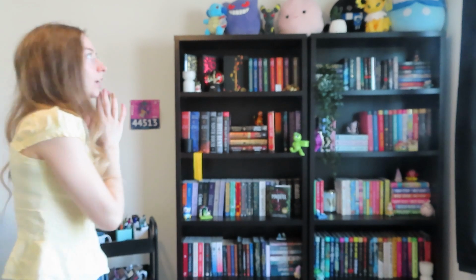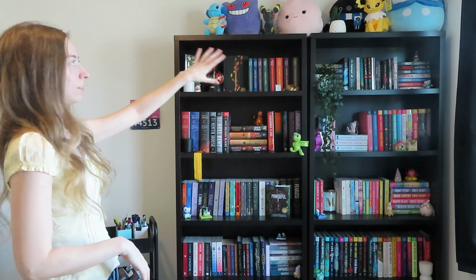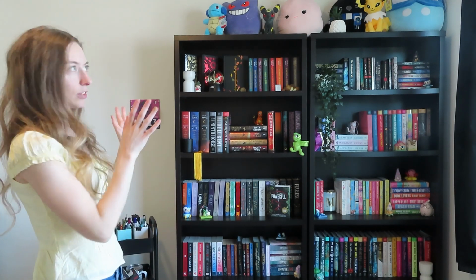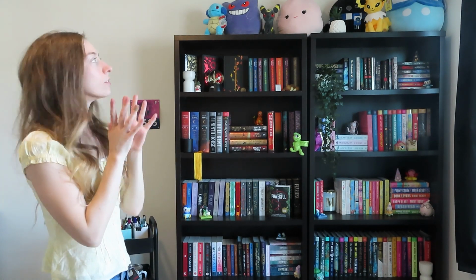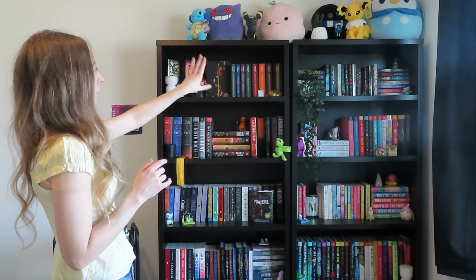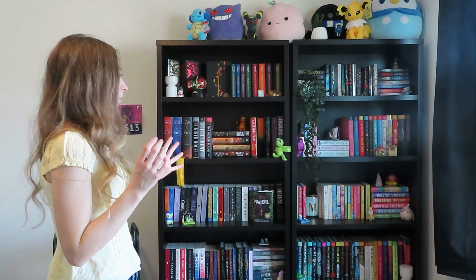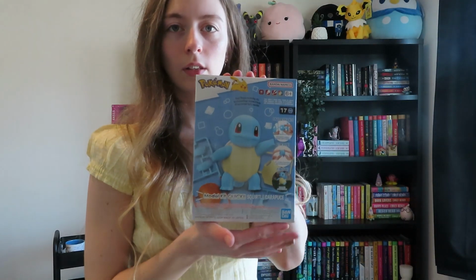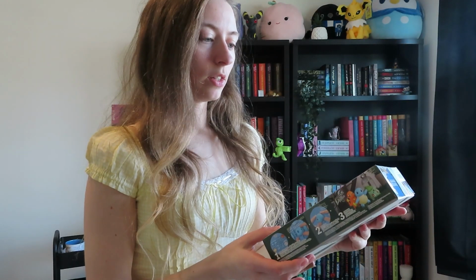But starting with the top of my shelves, I always just have my little collection of stuffed animals up here. I would love to keep them somewhere else and have different things up there, but my cat loves to view those as toys. That's kind of what's up there. Like I said, mostly Pokemon. I have a lot of random little Pokemon decor. They're just these little figurines that you build. They don't take long, but sometimes it's a nice little thing to help my brain unwind. So I have a number of those on my shelves.